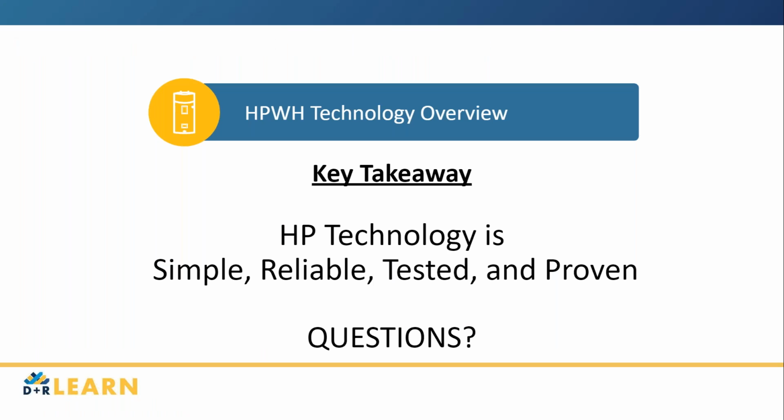So the key takeaway to this, again, is simply that heat pump technology is very simple. It's reliable, it's tested and proven. So I'll just ask if there's any questions about this particular section before we move on to the real installation challenges that we'll be facing in the field. Does anybody have any questions? You could put them in the chat, by the way, and Diane will call them out for me as we go through this. Hopefully I'll be able to answer them all. Anything that you can see, Diane, that people might have a question about?